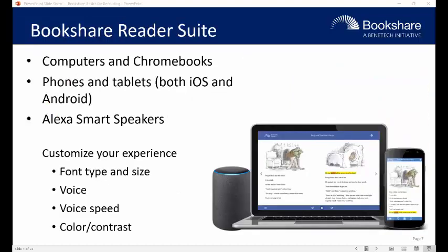Bookshare has our own suite of reading tools called the Bookshare Reader. It is available for computers and Chromebooks, mobile devices, and the Alexa smart speaker. Bookshare Reader offers many ways to customize the audio, font type and size, and the color and contrast.